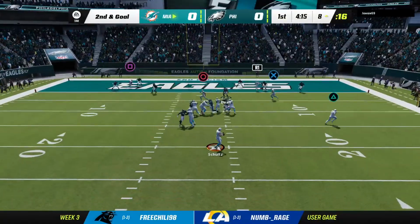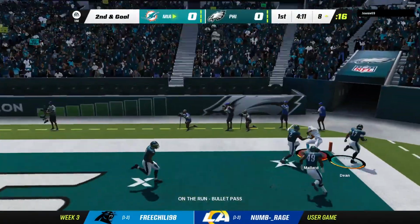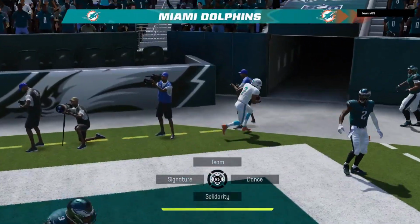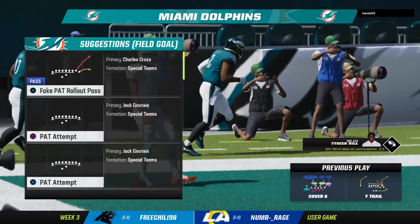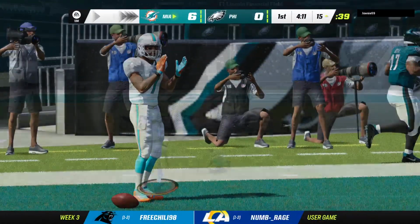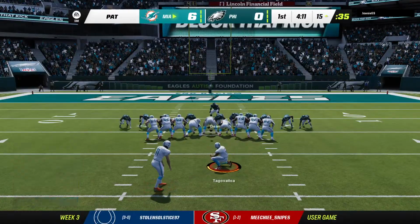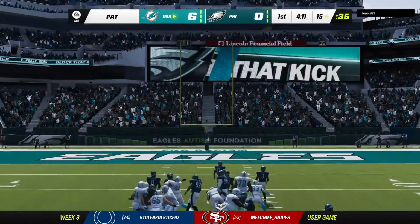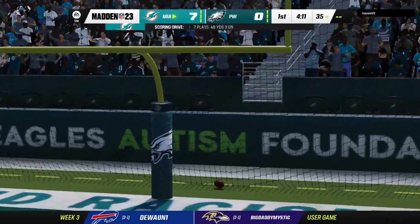To throw on 2nd down, Schultz flushed out right. He's got it. Touchdown, Dolphins. A great effort there, his first touchdown of the new season. And the Dolphins take the early turnover and convert it into an opening touchdown. Extra point right down the middle, and it's now a 7-0 game.